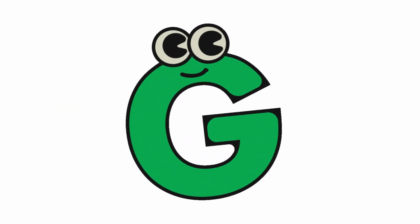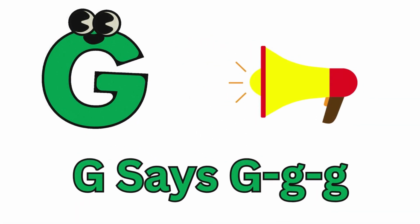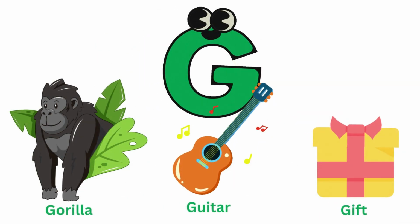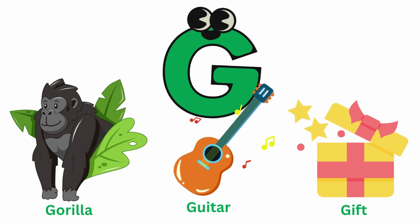Let's see. This is letter G. G says G. G, G, G. We have a guitar, a gorilla, and a gift. G, G, G.